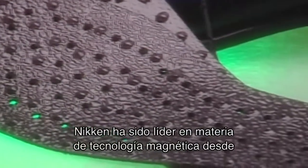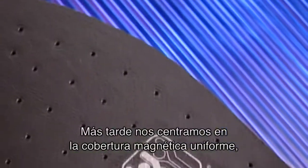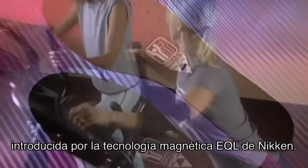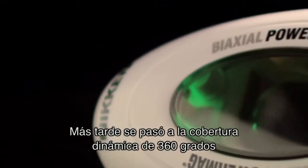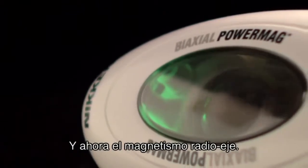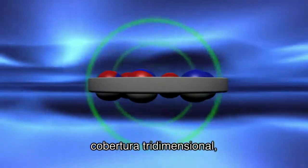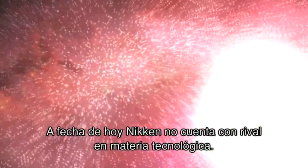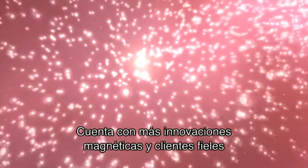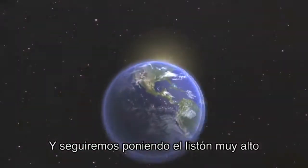From the beginning, Nikken has been the leader in magnetic technology and was the first to apply this to everyday products. Then came the uniform magnetic coverage introduced by Nikken EQL magnetic technology. Next was the dynamic 360-degree coverage of Nikken magnetic biaxial rotation. And now, radial axis magnetism. RAM technology is the latest generation in three-dimensional coverage in a fixed magnetic design. Today, Nikken stands alone as the technological leader. More magnetic innovations to more people in more countries for more years than anyone else, and they will continue to raise the bar in the advancement of magnetic technology.